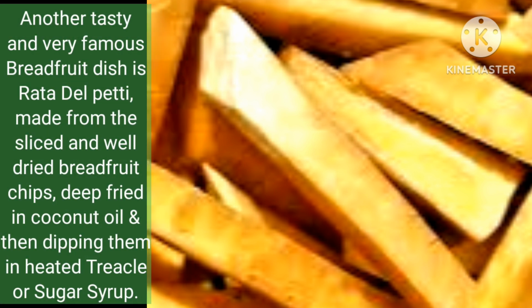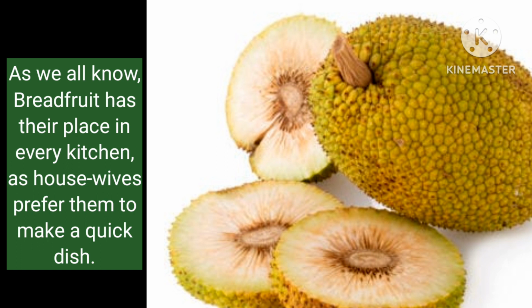Another tasty and very famous breadfruit dish is rata del petti, made from sliced and well-dried breadfruit chips, deep fried in coconut oil and then dipped in heated treacle or sugar syrup. As we all know, breadfruit has its place in every kitchen as housewives prefer it to make a quick dish.